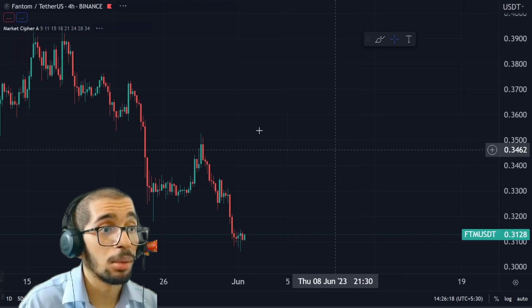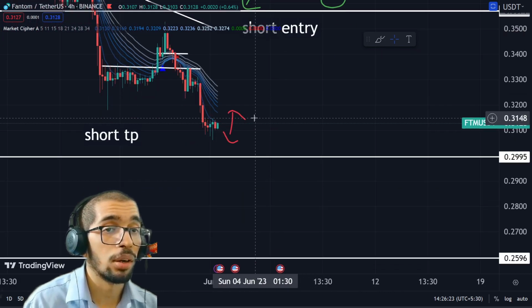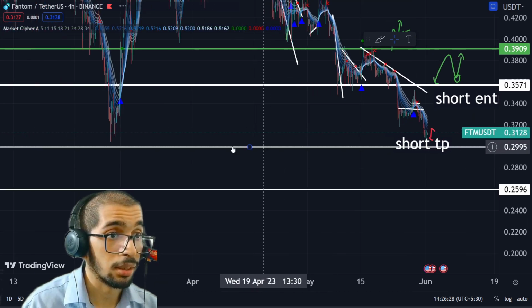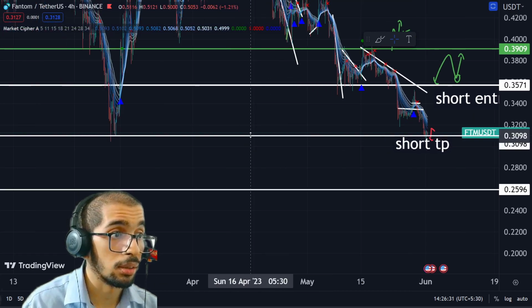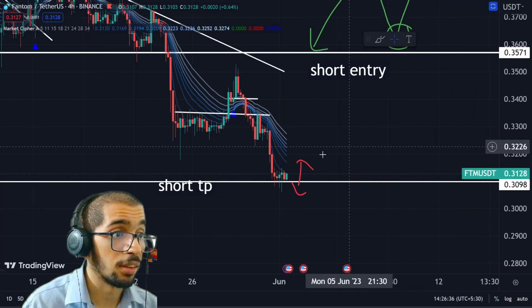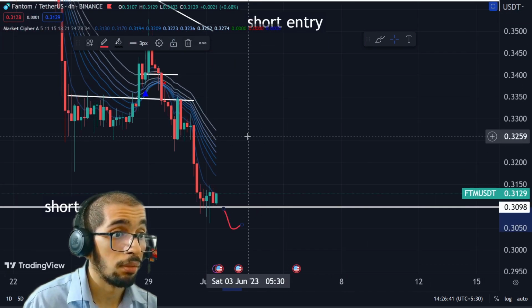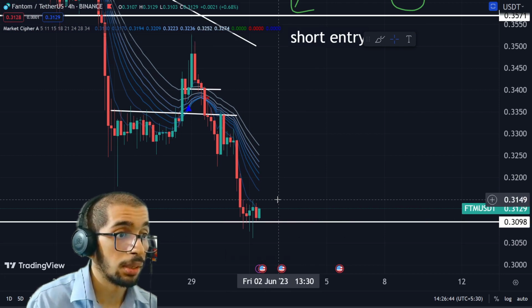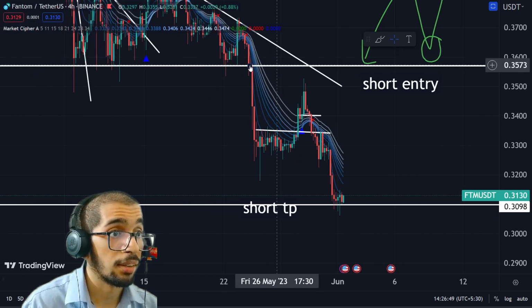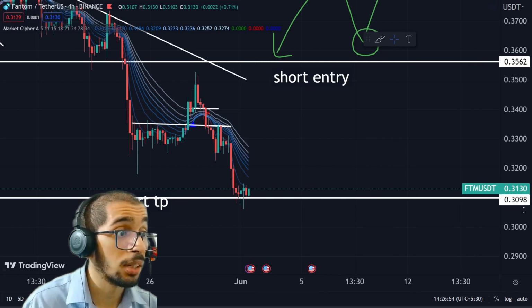Okay, now let's talk about your next one, which is your Phantom. Your Phantom also, longing would not be a good entry. Wait 1 second, let's see. Okay, so Phantom, you can put it here, right here, because of this support. If your Phantom right now, we'll go on a 30 minutes time frame. Your Phantom range is quite big. If you long it, the range is quite big, from here, from 0.35 cents to 0.30 cents.